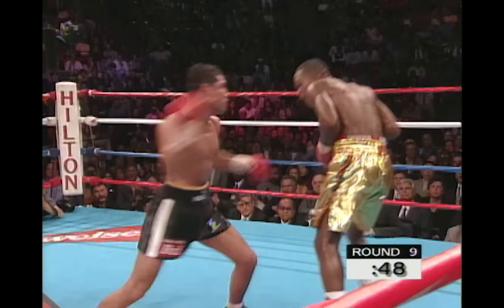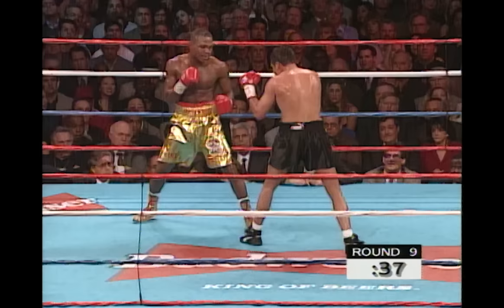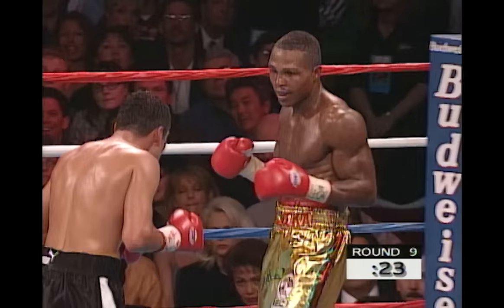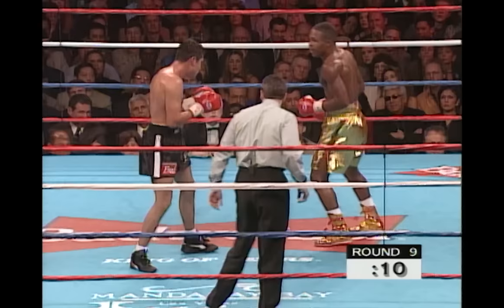Quartey. Another one. They exchange it out. De La Hoya gets a right hand in. And if you're looking for a difference in this fight, it's the jab of Quartey, which is constant. De La Hoya misses with three wild left hooks. And here comes Quartey with the jab and a big right hand.